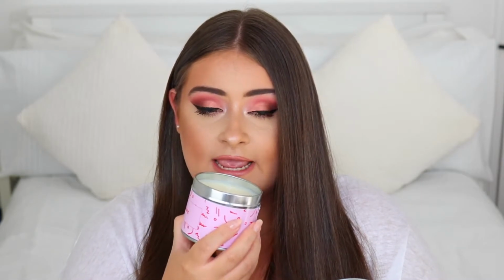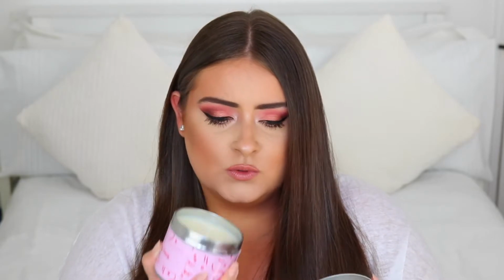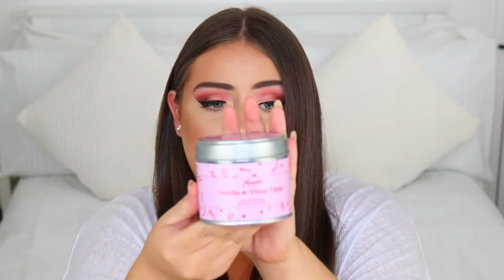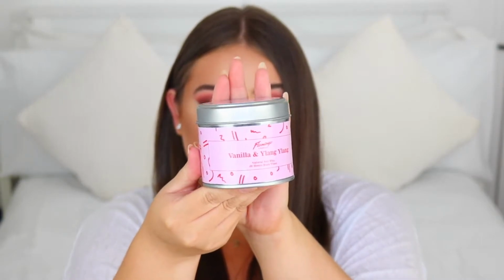So it says here it's handmade or hand poured in the UK using natural soy wax. It has a creamy fragrance of sweet vanilla bean, enhanced with intense musk ylang ylang and hits of tonka and soft lily. So yeah, it's a really nice fresh scent, but it's a nice warming fresh scent, and just really gorgeous. I'm loving the scent of this. That's the first thing we get inside, and this is £8.50.